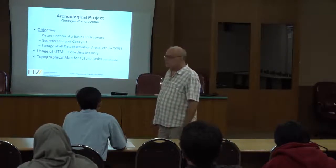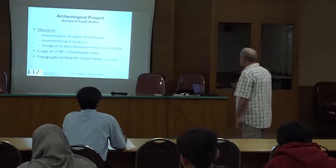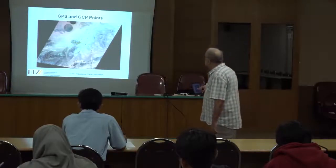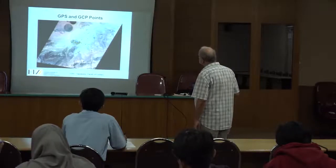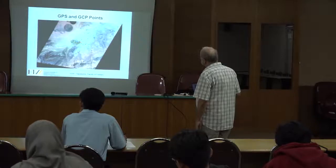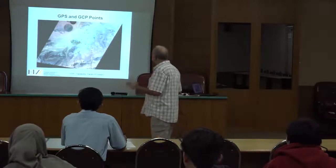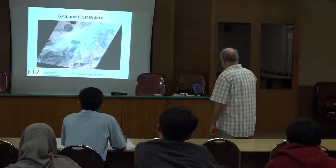And I have a couple of students working with bachelor thesis and master thesis in these projects. Here you see my measurements of the whole area. Actually, this is the excavation area where they want to start. They started over here and they want to work year by year. Not so easy to go to Saudi Arabia.